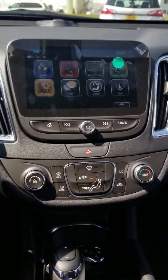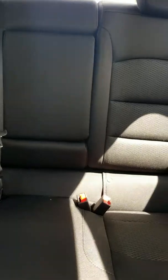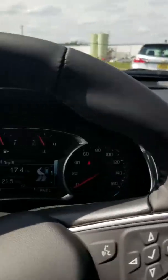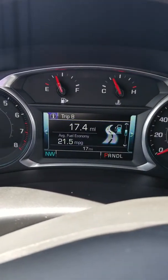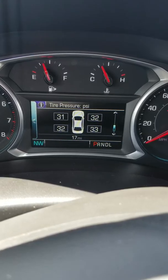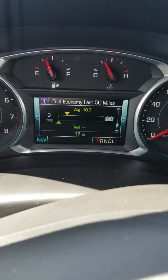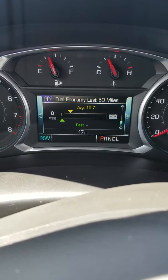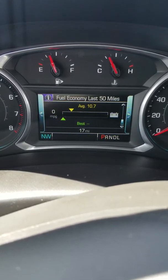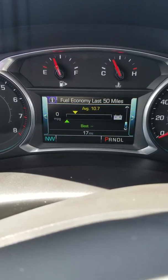So we are now inside the 2018 Chevy Malibu, and I'm just going to spin it around here real quick. These all have a black interior, a nice premium cloth. Down here in the center console, you do have a couple of different things to choose from. You have your fuel range, oil life, tire pressure, average fuel economy. This is actually a game. It measures every 50 miles and tells you what your best fuel economy is over 50 miles. The whole point is to try to get you better fuel mileage by going up.